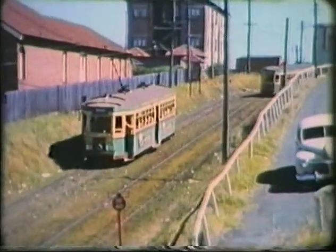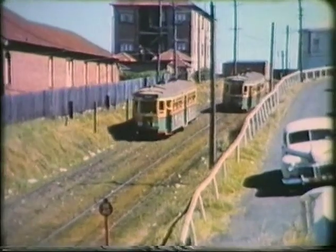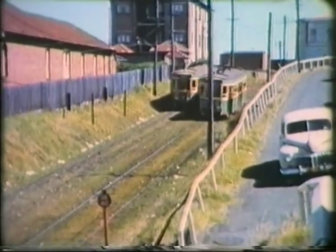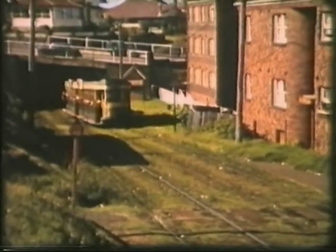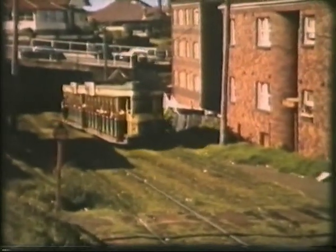Further on, trams used reserved tracks to reach sea level. This is the descent from Fletcher Street. An inbound tram climbs from beneath the Bondi Road overbridge.